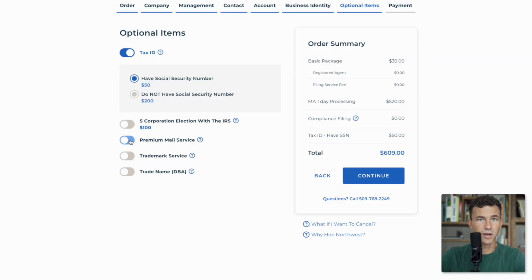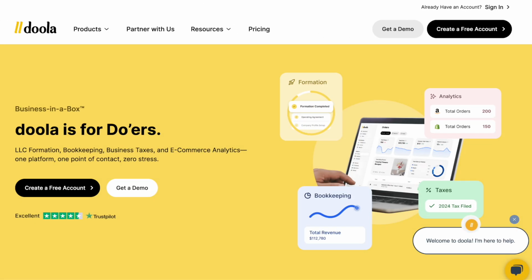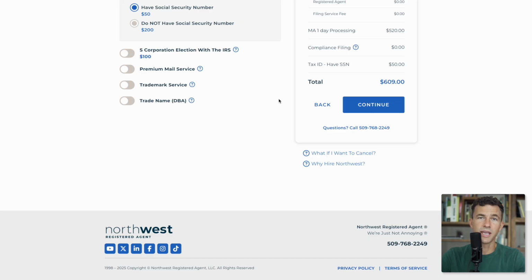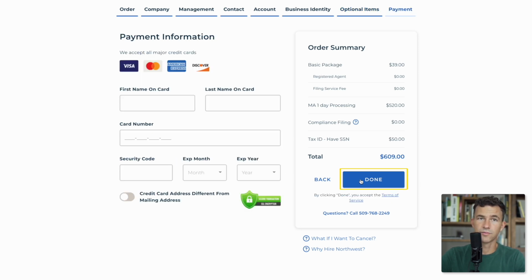If you need a virtual mailbox, Northwest doesn't offer this service in Massachusetts. You can get a virtual mailbox from Anytime Mailbox, or as I mentioned earlier, have doola form your LLC. If you're doing business under a name besides the name of your LLC, you can also add a DBA for $125 plus the state fee. If you selected everything you'd like to add, click Continue. Fill out your payment information and click Done. Tomorrow, you'll have your Massachusetts LLC. If you're having Northwest get your EIN, they'll ask you to fill in some additional information after the payment screen.